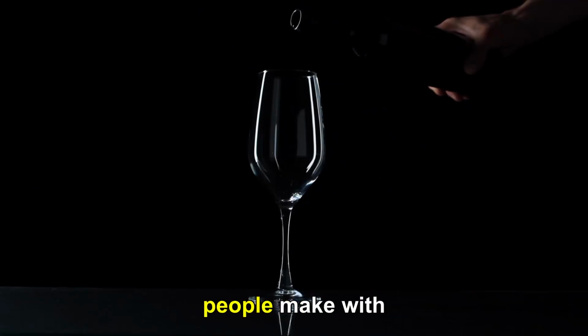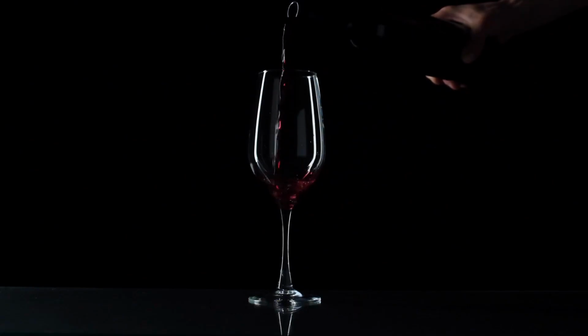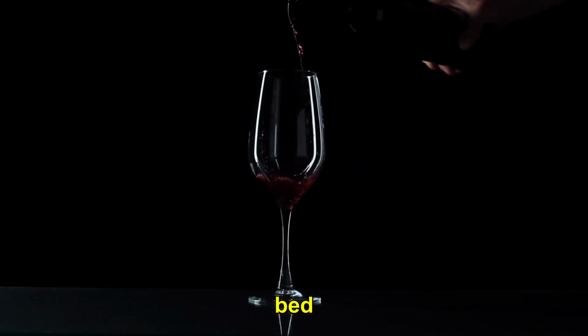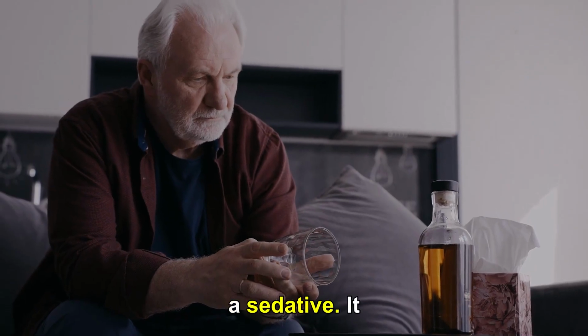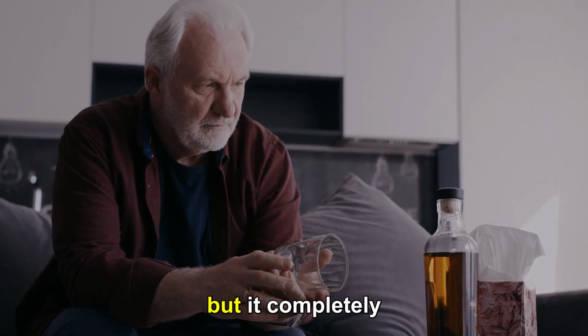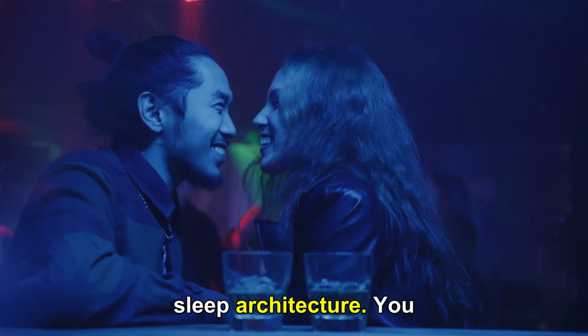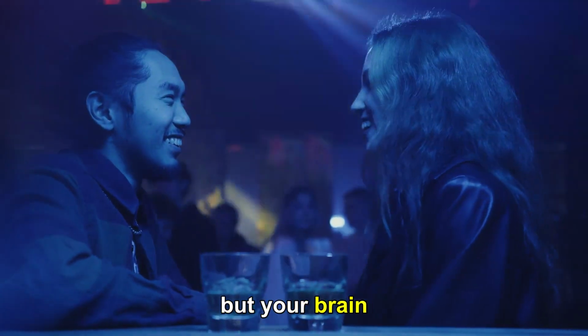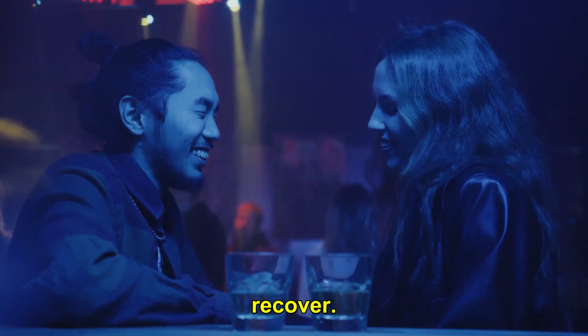The biggest mistake people make with their sleep is having a nightcap. So many people think a glass of wine or a beer before bed helps them fall asleep. It does not. Alcohol is a sedative. It knocks you out, but it completely destroys your REM sleep and your deep sleep architecture. You might be unconscious, but your brain is not repairing your body. Cut the alcohol before bed if you want to actually recover.